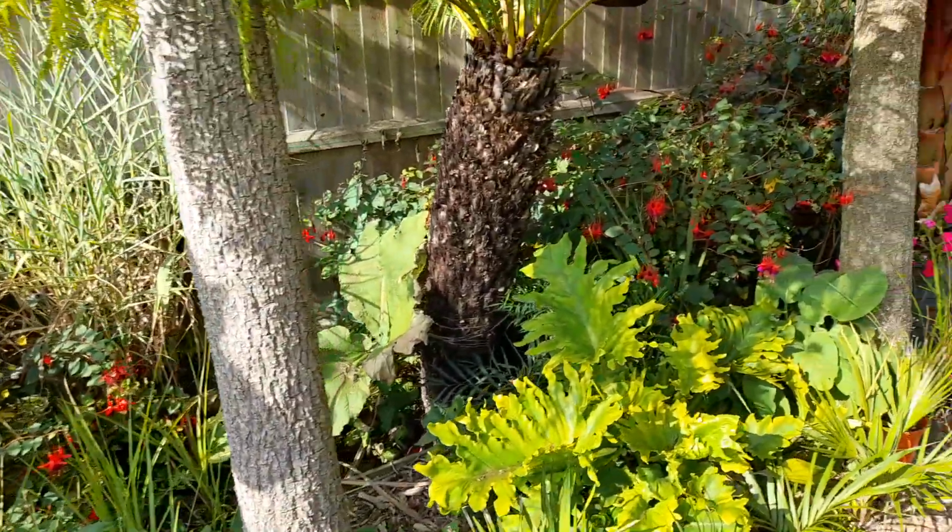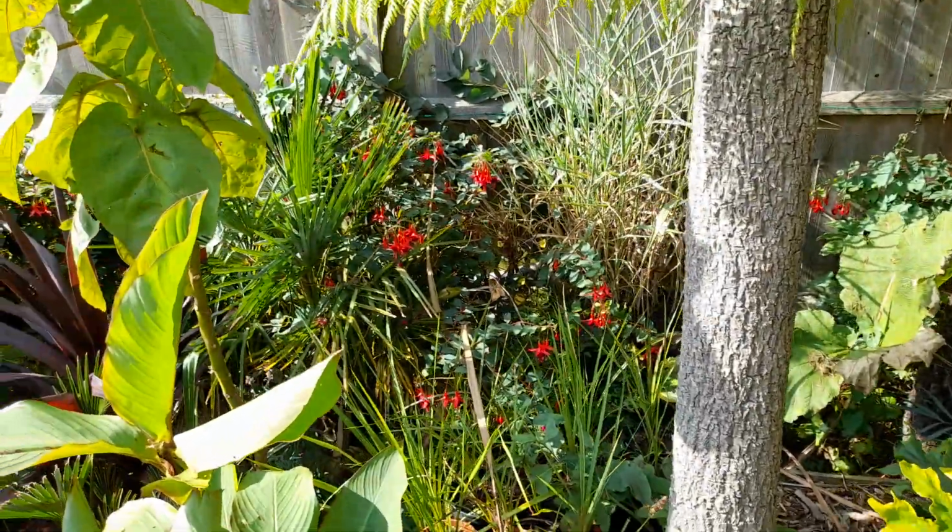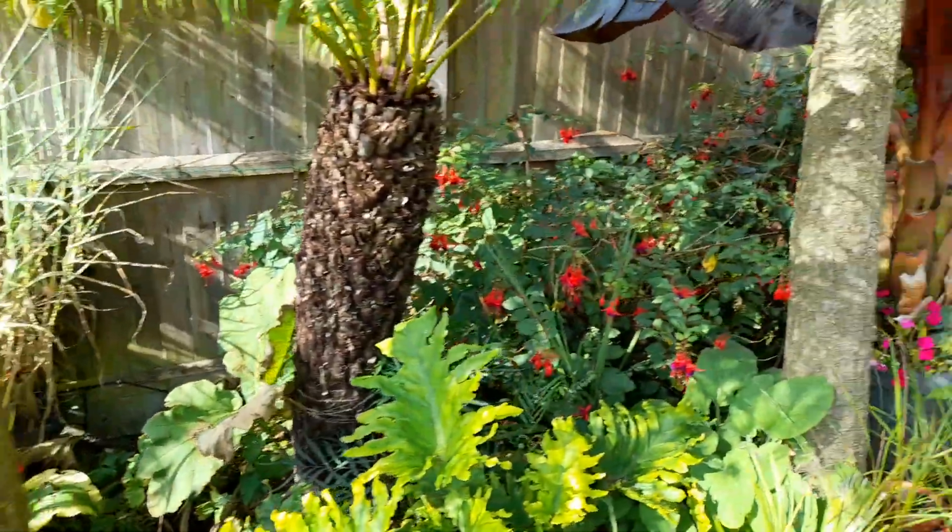Right, so not much to note other than the fuchsias have been flowering non-stop all summer. They're looking really good.